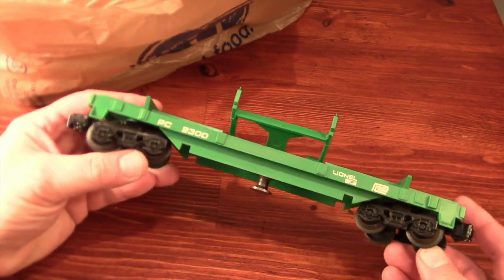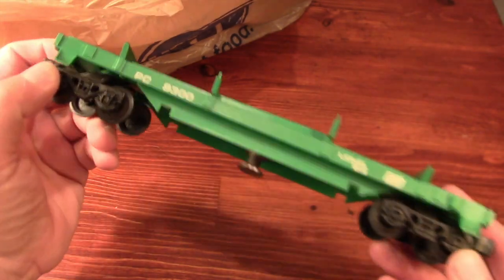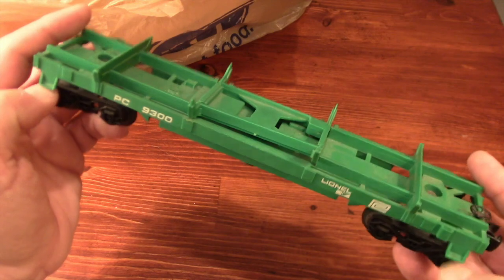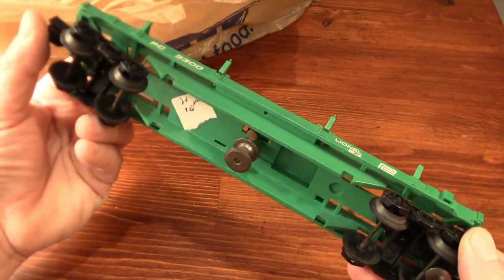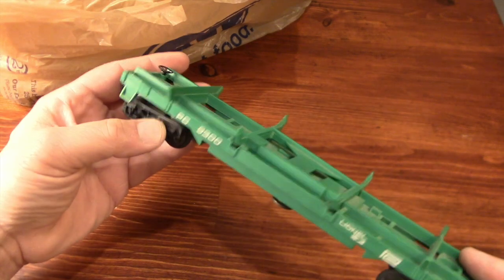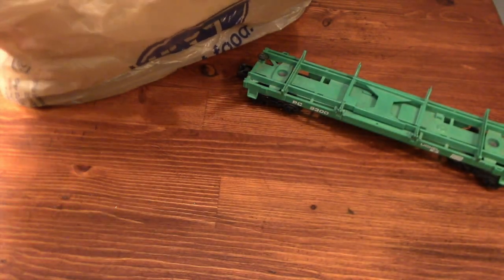The first thing I found was this Penn Central spring-loaded log operating car. When the car drives over a certain section of track, an electromagnet will pull down on that plunger and launch the logs off the side of the car. My layout is really small, and I don't have any room or interest in an operating accessory like this, so I think it's going to be used for parts.